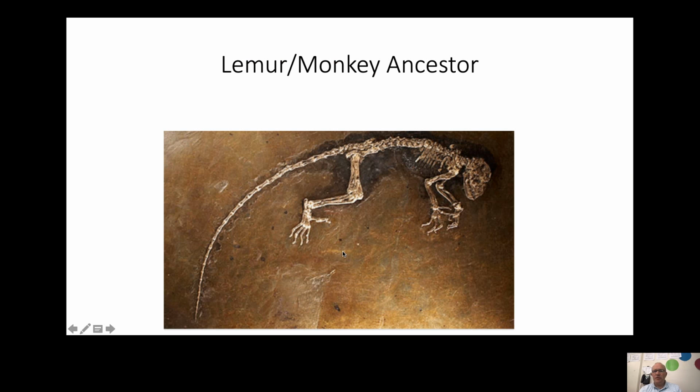This lemur-looking monkey-type creature. Again, lemurs don't have really large heads like this, and monkeys do have tails, but they're not nearly as long. You can see the outline of the actual animal. It's preserved in the fossil, the hair and the image of what it looked like. So you get a really good sense. It had an opposable thumb. This would be really good for climbing trees, getting up away from predators.